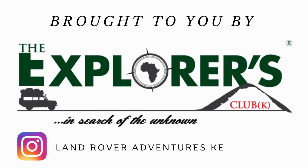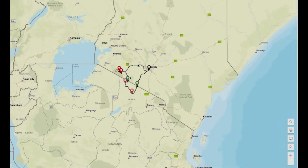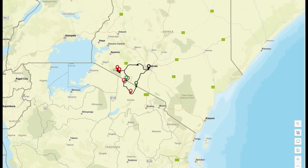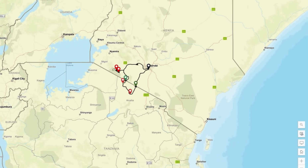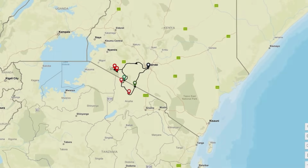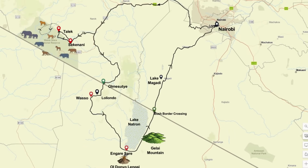Welcome to the Mara and Beyond expedition. This trip sees us explore the Masai Mara National Reserve before hitting the bush tracks to Loliondo, Tanzania via Sekenani, Naikara and Olmesutie. From Loliondo, we head to Waso, then Engaresera on the south side of Lake Natron, to then blaze the trails to Magadi in Kenya via the western flanks of the magnificent Gelai Mountains.